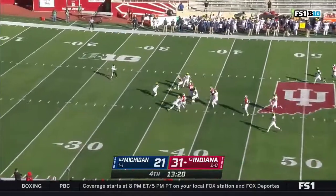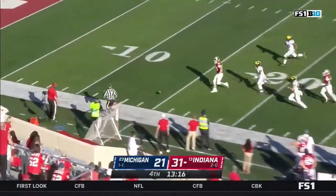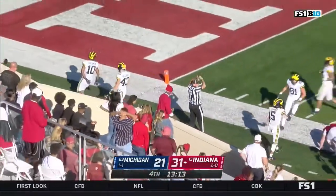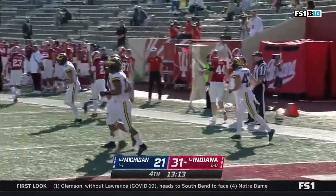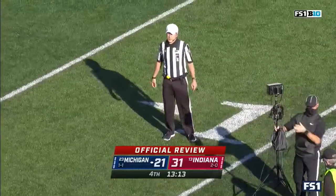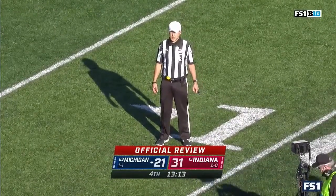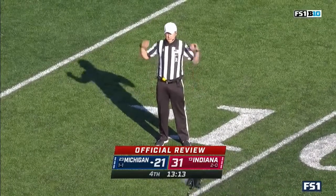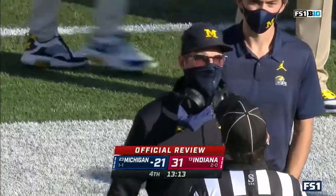Fair catch. That ball hits somebody and ricochets down inside the 10, out of bounds. I couldn't tell in real time, did that hit a Michigan player? I know Jackson was calling for the fair catch. After review, the punt was first touch by a kicking team player at the 35-yard line. By rule, this is illegal touching. It will be Michigan's ball, 1st and 10 at the 35.